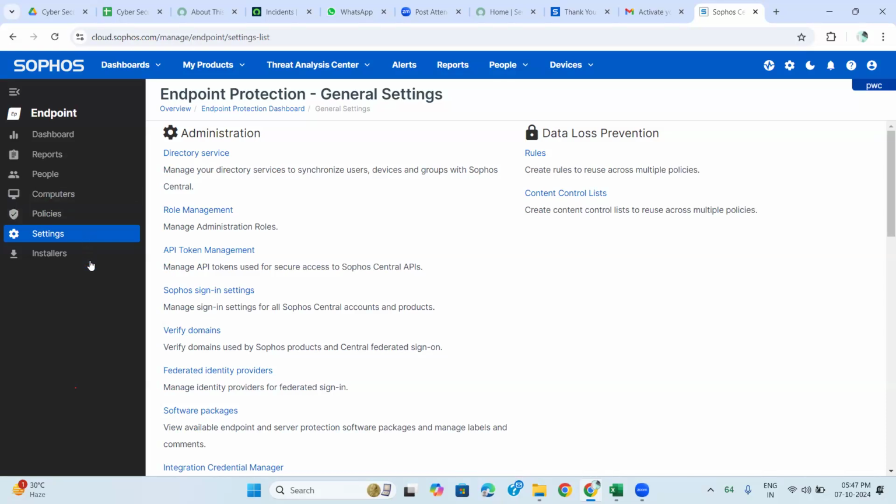Once we are integrating the Active Directory, whatever we have just configured, where can we see all these endpoints information in the left hand tab? Computers and people. Computer systems. Computers, perfect. We can see all that information under the computers.